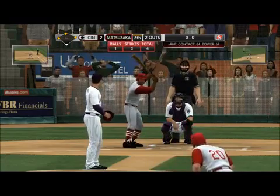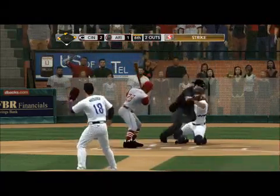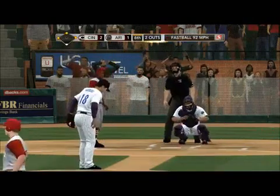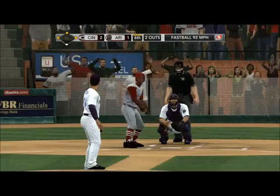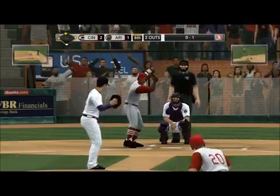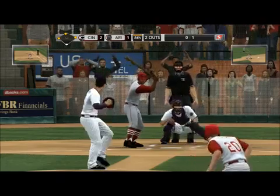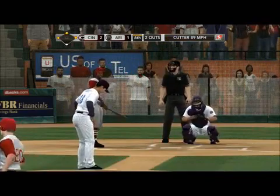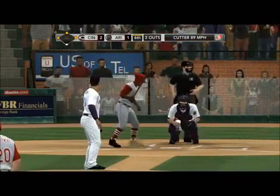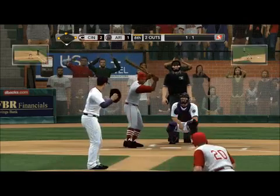Bases are loaded with 2 down. Here's the first pitch. The 0-0 delivery, a fastball taken for a strike. In order to throw that fastball away from the hitter, you have to get great extension out in front. Nice job of pitching. The pitch. Cutter runs outside, and it's even at 1. Good movement on the cut fastball there. Just couldn't quite catch the bottom corner of the strike zone. Good eye at the plate.